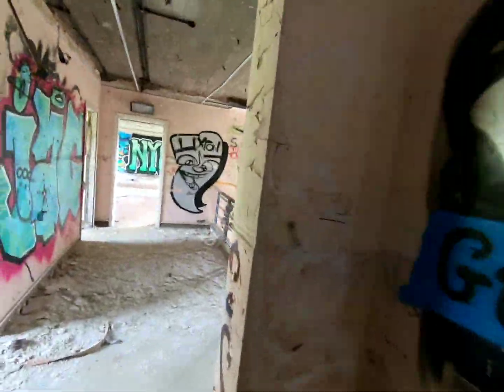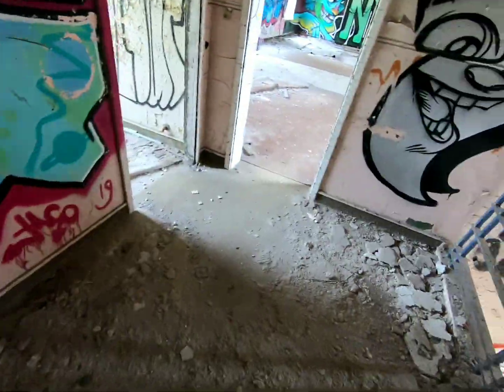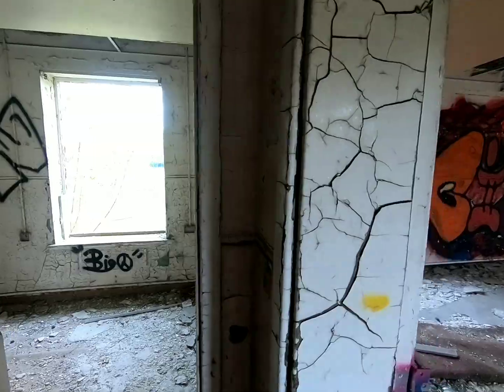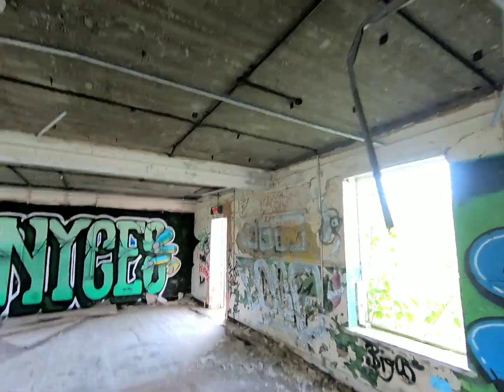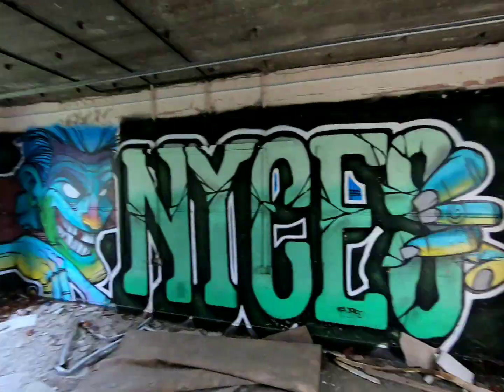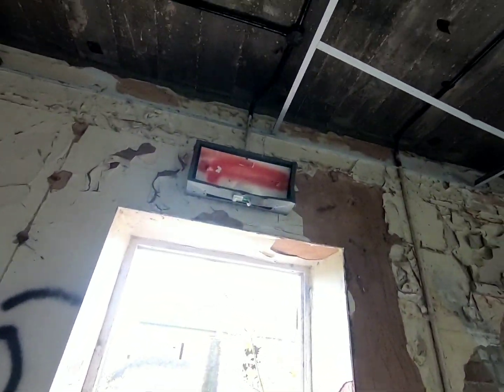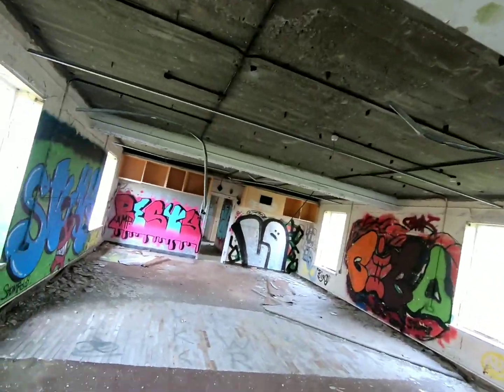Oh, look at that lovely door. The mechanism's still working on it and everything. This one's been torn off the hinges. People crowbarring. You can quite easily get lost. Imagine doing this at night. No, imagine doing the whole site when it was all complete. That would be amazing. Old exit sign. Sadly, someone's just gone at it with a can.